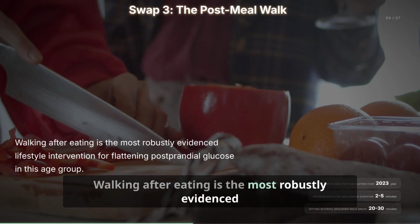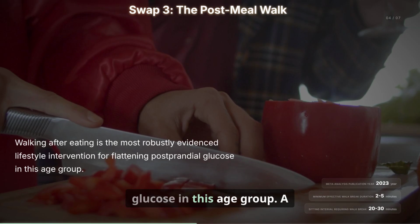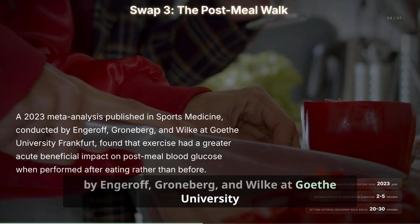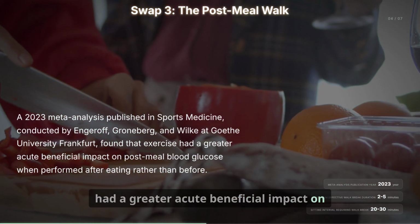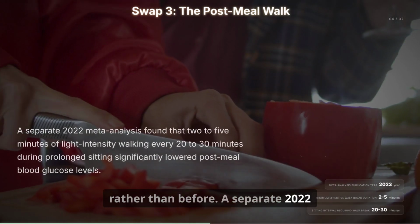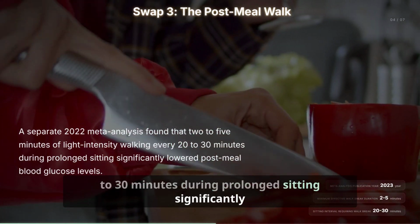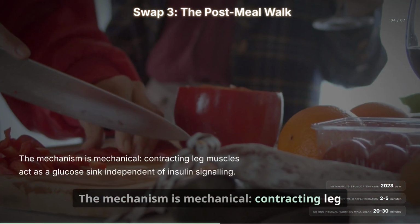Walking after eating is the most robustly evidenced lifestyle intervention for flattening postprandial glucose in this age group. A 2023 meta-analysis published in Sports Medicine, conducted by Engeroff, Gronberg, and Wilke at Goethe University Frankfurt, found that exercise had a greater acute beneficial impact on post-meal blood glucose when performed after eating rather than before. A separate 2022 meta-analysis found that 2 to 5 minutes of light-intensity walking every 20 to 30 minutes during prolonged sitting significantly lowered post-meal blood glucose levels.